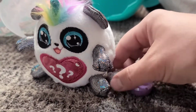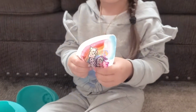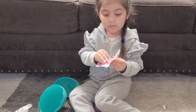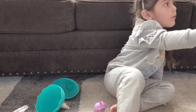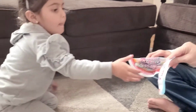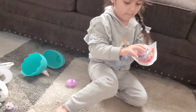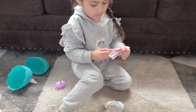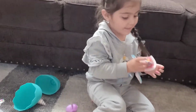And then let's put this one here. What's this? Hold on. Let's see, there's another thing. Go ahead. Let's go ahead and open it. Let's see what it is. Let's have mommy open it for you. Let's see what Vivian got. Well, what's in this bag? Oh man, let's see. Oh no. Oh boy. Let me see what it is.